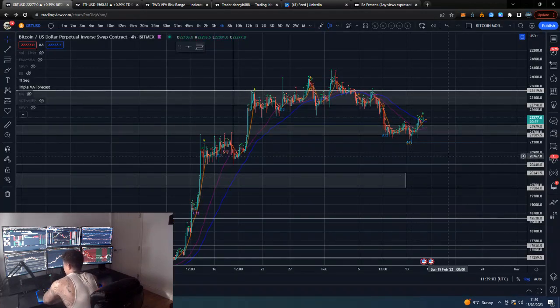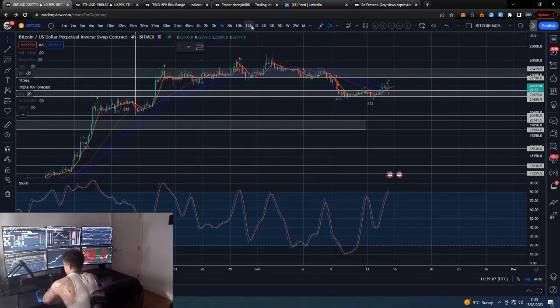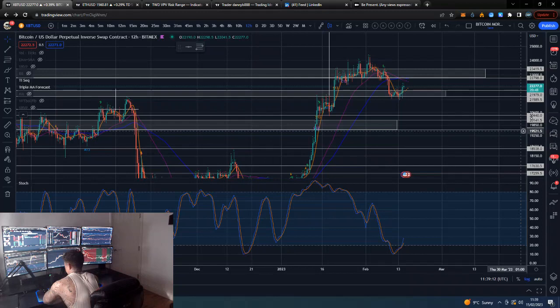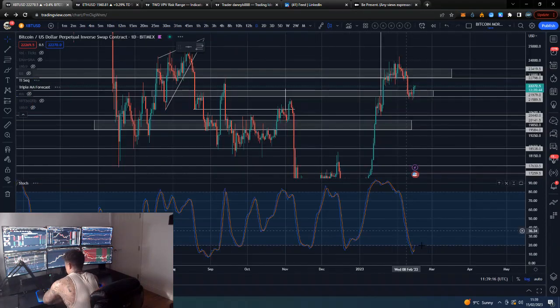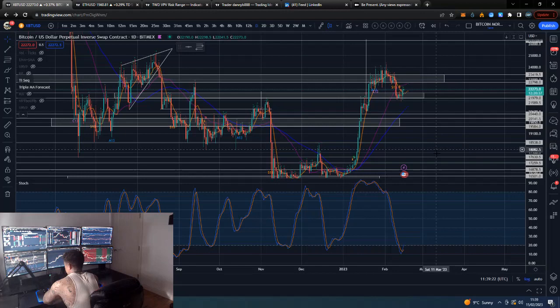Let's see how those stochastics are looking. I do suspect these should have kind of bullishly reset now. Yes, we are moving back up in the 12 hour, which is good. That is a good read. Got plenty of room to run into there. Similarly, the daily turning up from a nice low level, so that is very good to see.